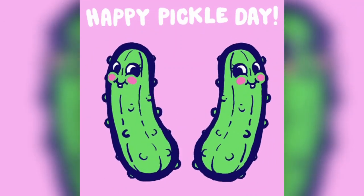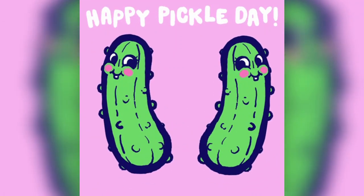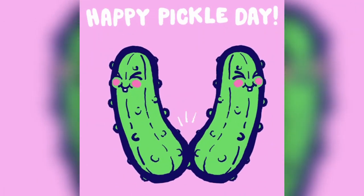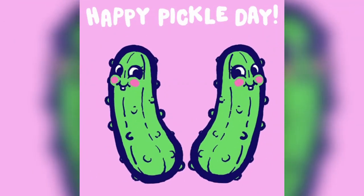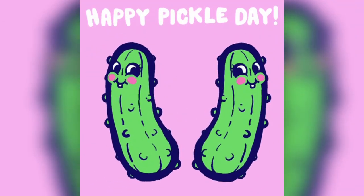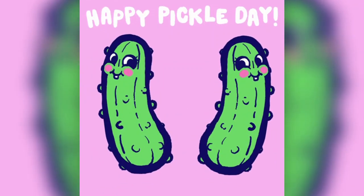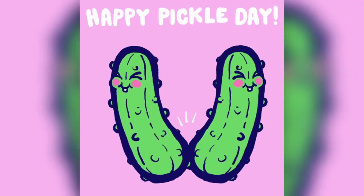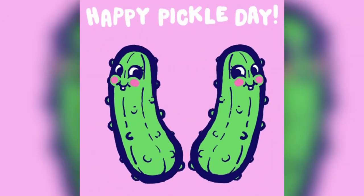So basically, the pickle by itself, I bit off the top. Some people cut the top off. I bit the top off just to taste it by itself, and then I hollowed it out. The pickle was giving me very much dill, very sour, a little bit of chili spice, just a hint, and most of the sour. And so then I chiseled it out, put in the chips.